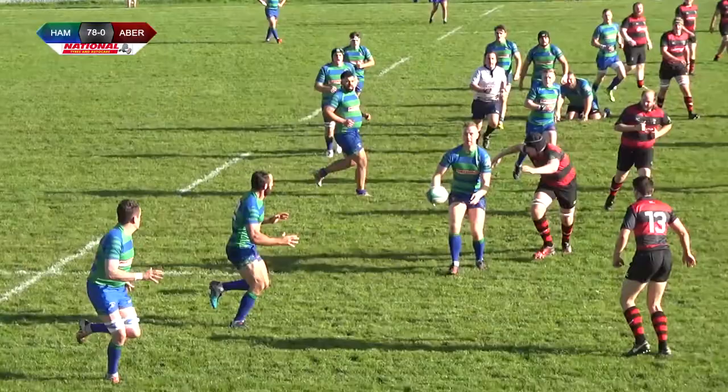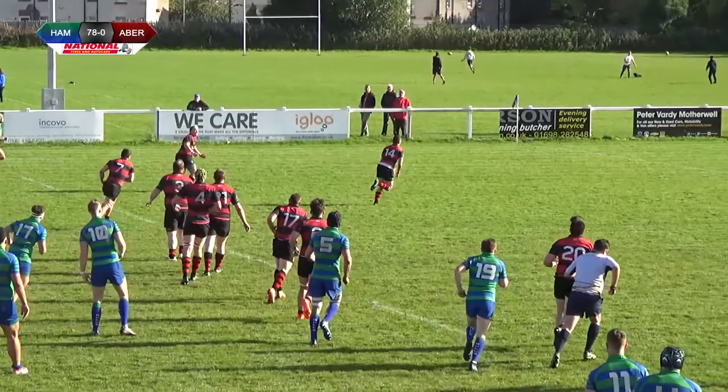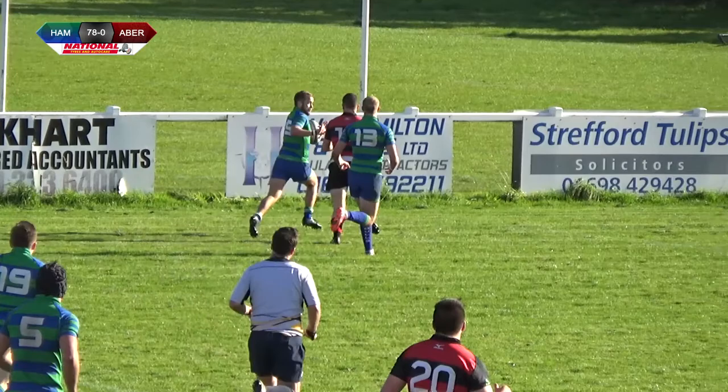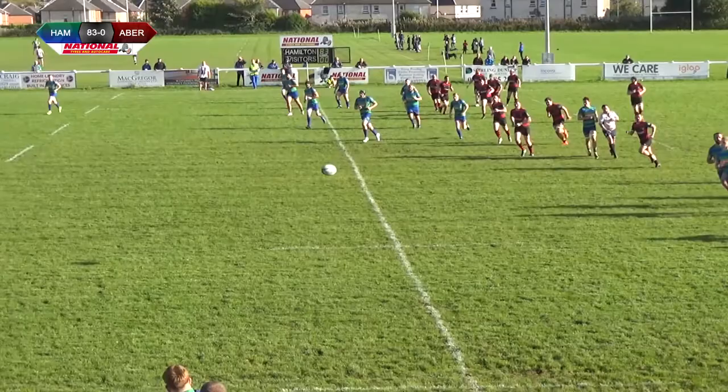Chance for Hamilton to get forward here. Getting the ball well. Sees the space. Lovely kick from Owen McLeish. The bounce is kind. And Ross Jamieson is in on the far side. A lovely kick from McLeish. Hamilton lead 83 points to nil.